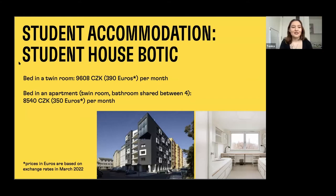So as Alexa mentioned, I'm in student house Botic. I've been here since October. It is located in a pretty safe neighborhood in Prague. It's called Vršovice. It is very safe during day and during night. And also the dorm staff and reception are very friendly and here to help you. There are three types of room. You can either choose a single room, a twin room, or an apartment style room. I'm in the apartment one. I have a really nice roommate and two other roommates that are across the other corridor. We share a bathroom and I have a good time with them.